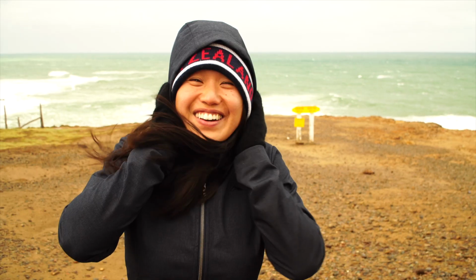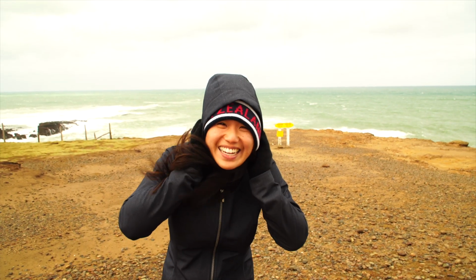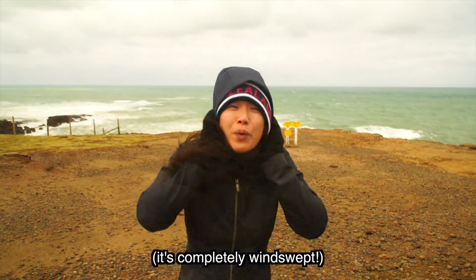I was closer to the South Pole than I was to the equator, and that was pretty cool. It was so windy though, so you couldn't hear anything I was saying. We made it! We're standing at the southernmost point of New Zealand, and I'm yelling because it's so windy! It's incredible! It's completely windswept.